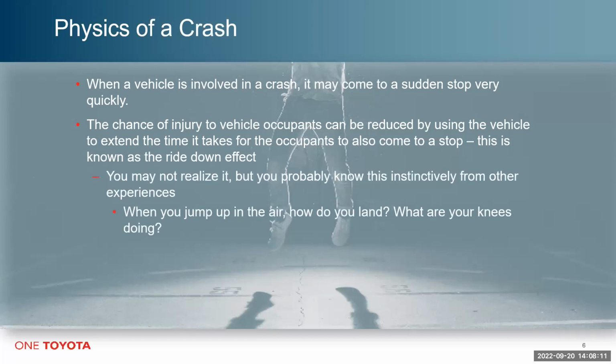If you're just standing, even in the middle of the room, and you jump up in the air, even just a small distance, and come back down, what do your knees do? Well, if you think about it, and if you've tried to do this, and if we were in person, I would demonstrate it for you now. Even if I were to jump just a couple of inches into the air, it would be really hard for me to land with my knees bent. My brain would just not want to let me do that.